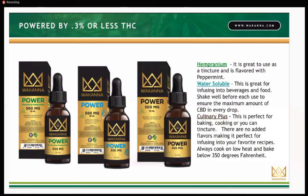Now, our next product is our Power Water Soluble. We know that there are folks out there that necessarily don't want to hold an oil underneath their tongue for 60 seconds. So we have a product that you can infuse your beverages, you can infuse your food, your smoothies, your water. Whatever you have, you can infuse with our water soluble.